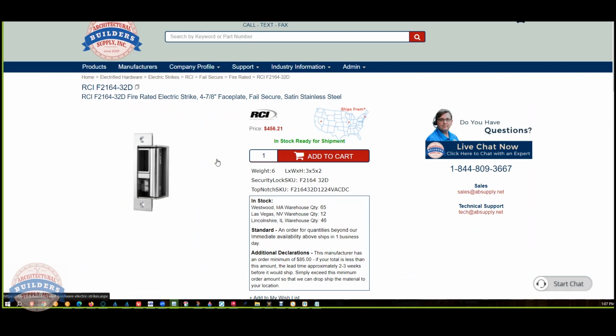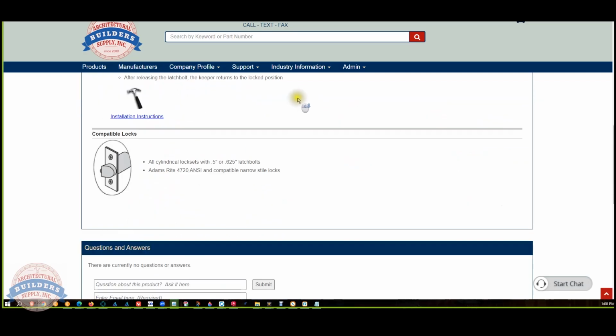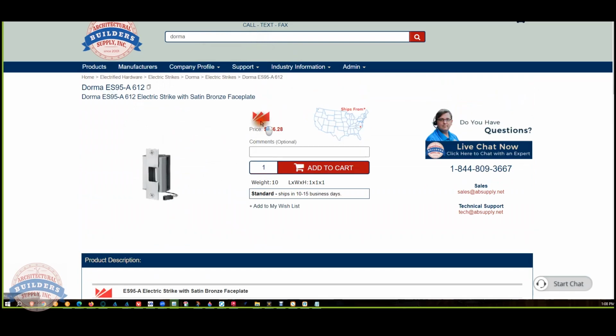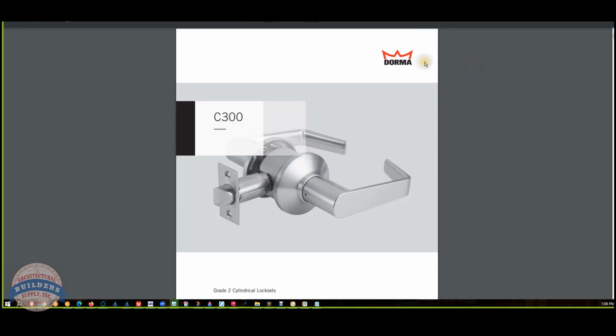So why not just sell the client the ES95? It's discontinued. Oh, okay. Got it. Yeah. Okay. So do you know if Dorma has discontinued all electric strikes under their name? I do not know that. Okay. Well, that's okay. It doesn't matter.